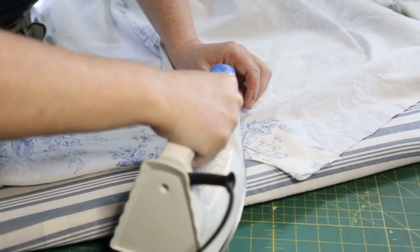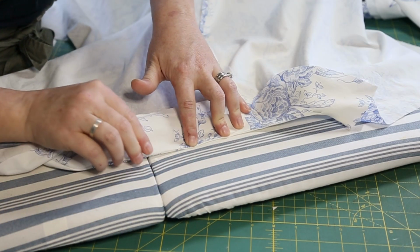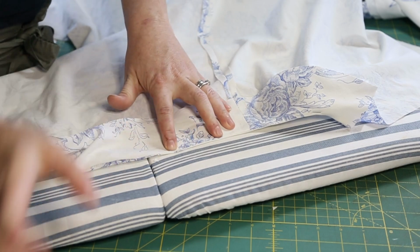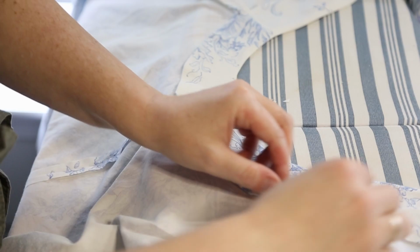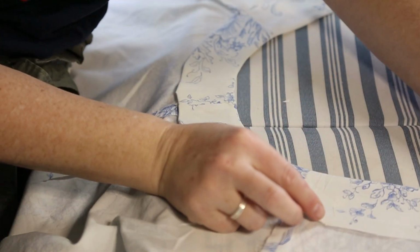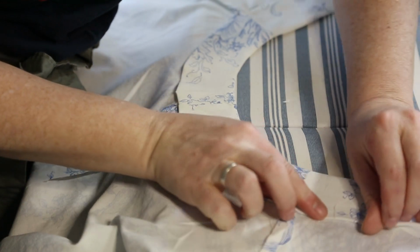Because I chose to not put a lining in this dress, this also means that I had to fold under that back edge of the facings so that I didn't have any raw edges left. That was less than pretty, but still effective.